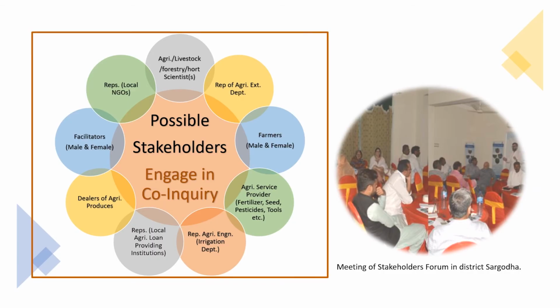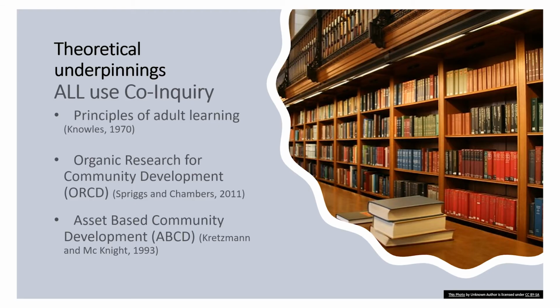Some of the possible stakeholders include agricultural, horticultural, livestock scientists, farmers, agricultural engineers, departments of irrigation and agriculture and various others. The model is based on sound theoretical underpinnings, principles of adult learning, action research for community development and assets-based community development, and the references are at the end of the presentation.